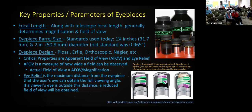So the magnification is the focal length of your telescope divided by the focal length of your eyepiece. The focal length of your eyepiece may be 20 millimeters, it may be 10 millimeters, it may be 30 millimeters. If you're trying to look at planets, you're generally not interested in gathering a lot of light because planets are relatively bright, they're not dim. So you don't need to concentrate the light rays as much, but since the planets are so small, you do want a lot of magnification.